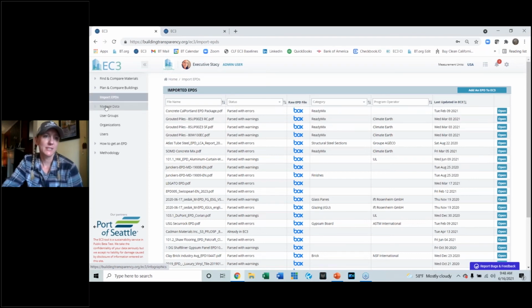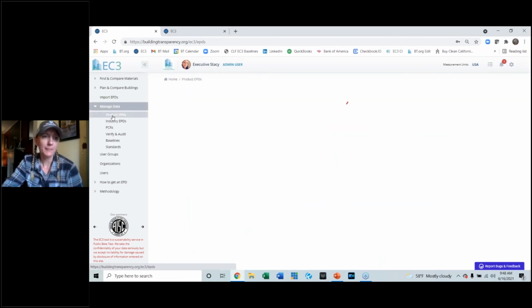There's also the Manage Data tab where you can actually just get to the whole list of EPDs without doing it through the category searches.